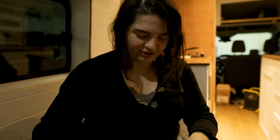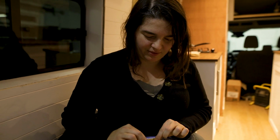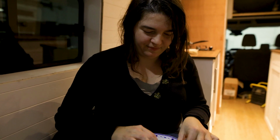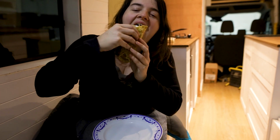First meal in the... I don't know what I'm supposed to do with it now. Are we gonna roll it or...? We didn't bring any cutlery. No, we didn't. We'll just do it like this. It's gonna be very, very fluffy.